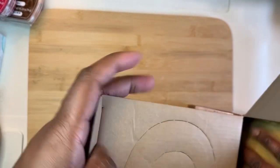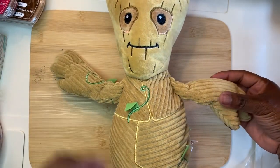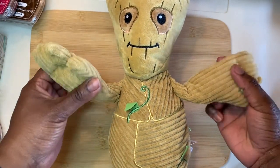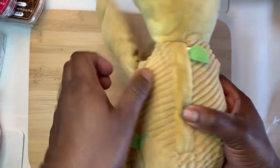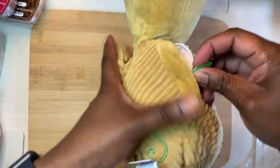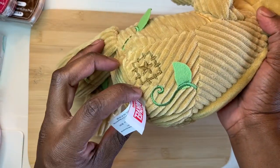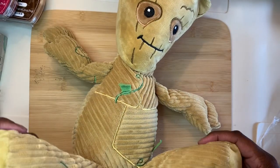Oh, he is big. Ooh, look at him. Oh, he's soft too. He is very soft. So you put his pack there. That's where his pack goes. He got his Scentsy little star. And I bet he got something on his foot. He is so cute.